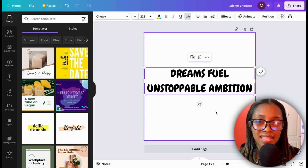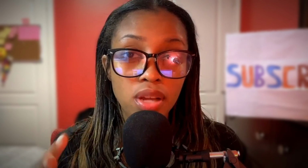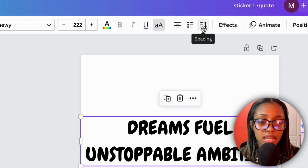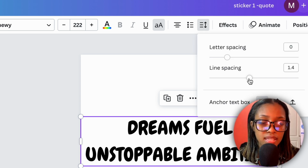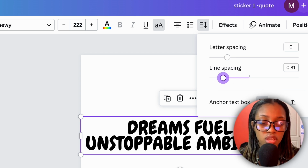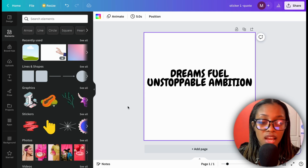And once you've gotten the sizing to a point that you really like, the important thing you need to adjust is the line spacing. And how you'd go about doing this is clicking this section where it says spacing, and then where it says line spacing, you're going to bring this down as close as it could get so that the 2 different lines are almost touching each other. And now your design is done.